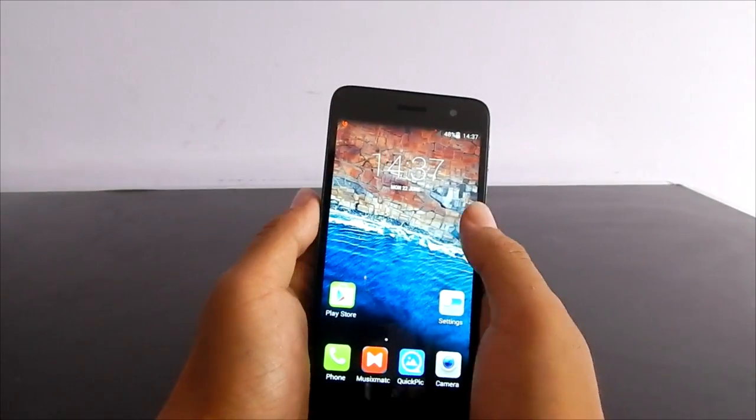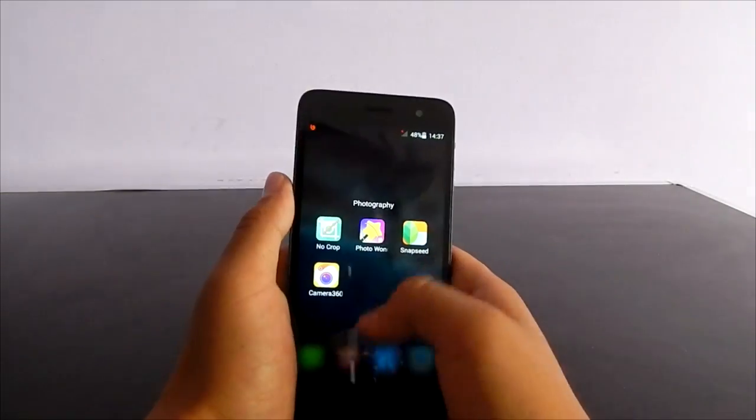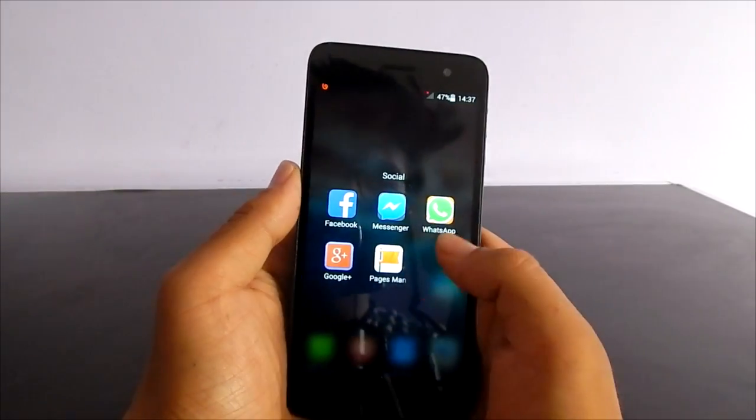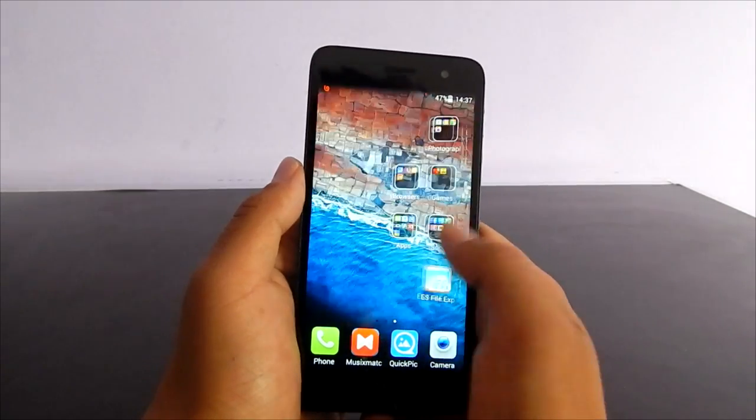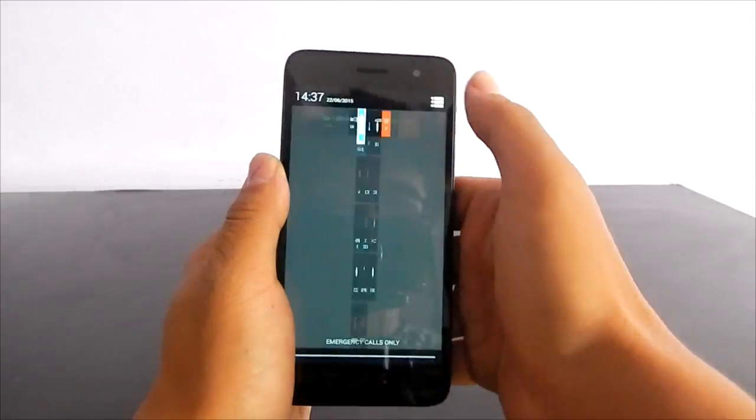Talking about the display of this phone, it sports a beautiful 5-inch screen. It's a 720p HD display and it produces really sharp and vibrant colors. Viewing angles are great and you get pretty good outdoor visibility as well. There's nothing so special about the screen, it just looks nice.